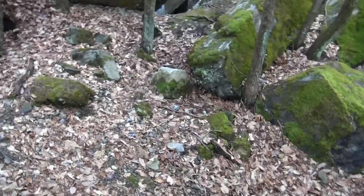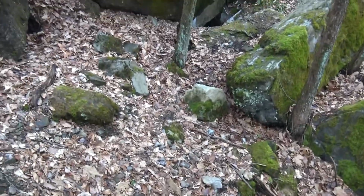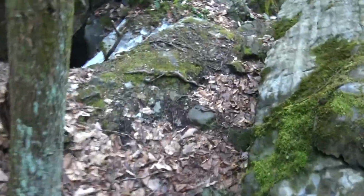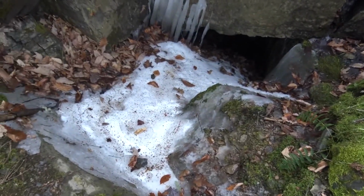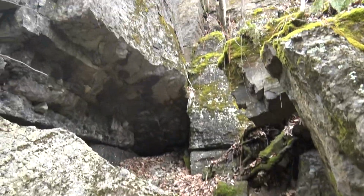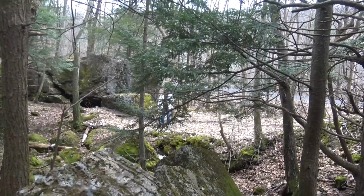As we hike down, we got some more cool ice pieces here. Last of the Mohicans is on. I always say that one. If you go fast down little hills, you have less chance, I feel, of falling than trying to slowly go. Found another tunnel with more ice coming out of it. Joy, got any good ice over there? Yeah. Oh, let's go see.